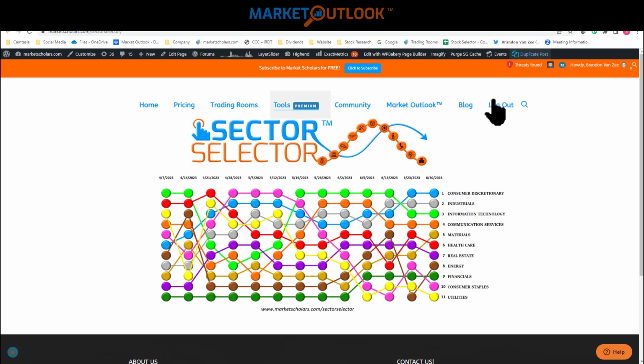And then last but not least, let's have a quick little review of our sector selector here. Not a lot changed week over week, but one thing I did want to point out, since I was not with you last week as I was out of town, information technology is no longer at the top. Remember, they had a good run at the top of 5 weeks in a row, if you kind of backtrack that bright green circles that you see right there. So information technology was number one from May 19th until basically June 23rd.